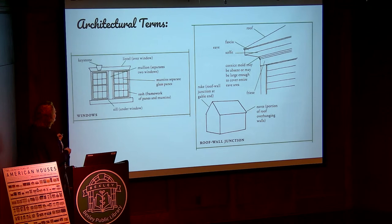So muttons are the small pieces that separate the actual glass panes. Historically, those would have separated actual panes. Now they're just for decoration because we do insulated glass. So they can be between the glass, they can be on one side or the other or both.